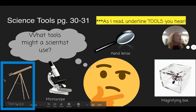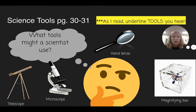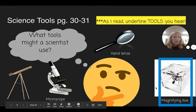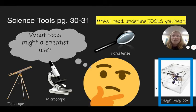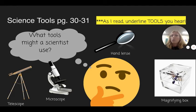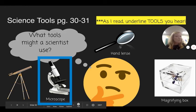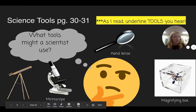What if I wanted to observe a caterpillar and it just keeps going away, inching away somewhere? What might I use? Yeah, you would probably use a magnifying box. That way you can keep it in one area and observe it closely. How about if I want to see something really, really, really close up, what would I use? Yeah, a microscope. A hand lens makes you see closely, but not as close as a microscope.